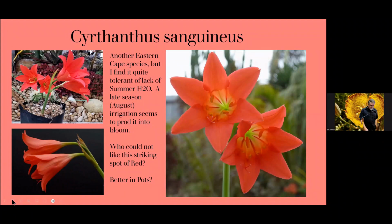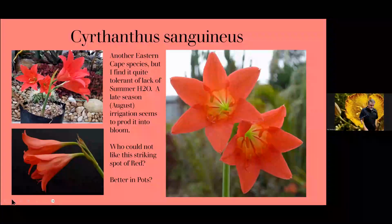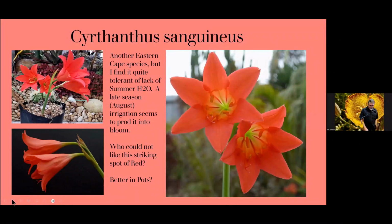Sanguineus, though, loves it here, even though it's an Eastern Cape species. I just noticed today I brought in one in a pot that was blooming, and it's on the table there. Usually they push 2 blooms on each spike. The one I brought in only has 1. And they bloom this time of year to September. And that red is pretty striking.